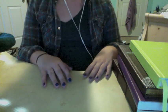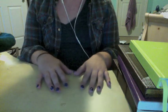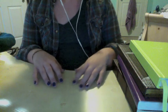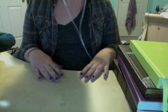Hi, today I am going to show you my different notebooks that I have. This is inspired by Gentle Whisperings, videos she often does with her notebooks and cards. I don't have any cards, but I do have a variety.